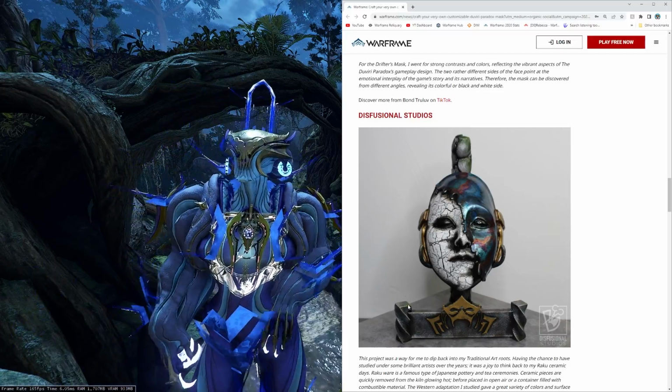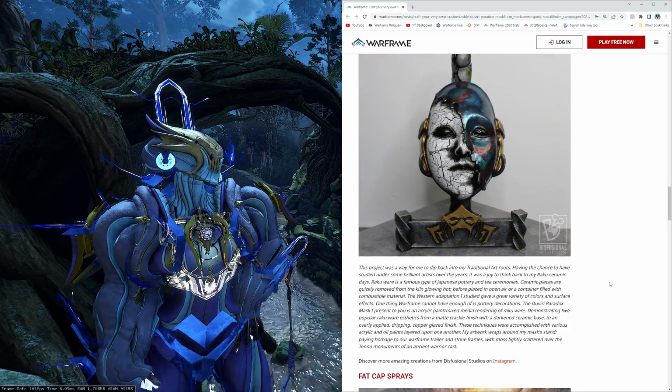Oh yeah, that's like the moss there. Oh, it looks really nice though. It would be cool though if they put them in game.